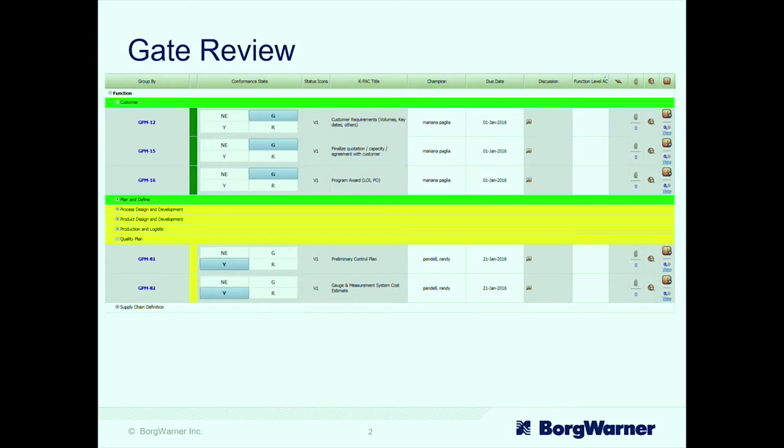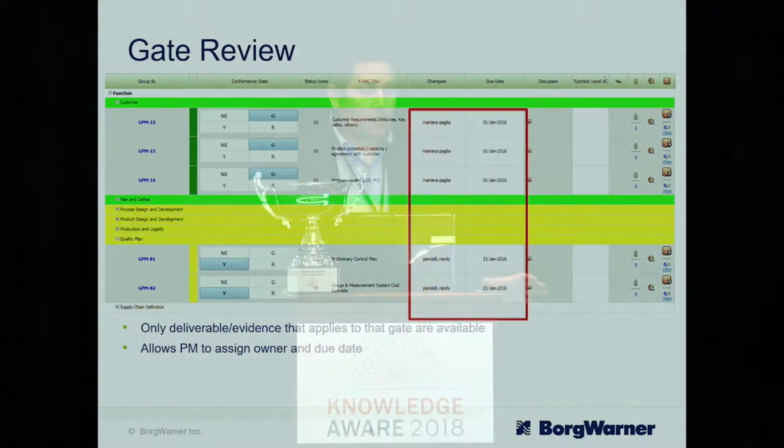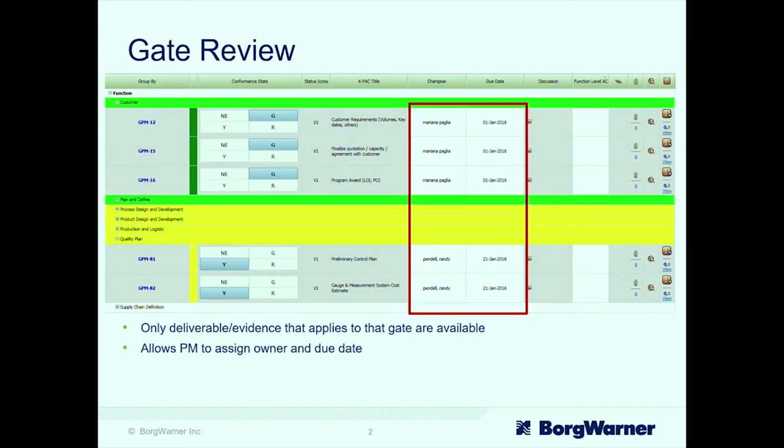If you go into a gate and you look at our assessment, we can sort it by function, so by customer, by product engineering, manufacturing engineering. We can sort it by champion so that we can see who has what to do. It gives the program manager, when they go into gate 1, this plan, and they can assign who is responsible for completing that action item and the due date. And it's only the deliverables that apply to that gate, so they don't have to filter through and understand, well, does this one apply to gate 2? Does this one apply to gate 3? It allows them to assign a champion, a due date, and it will send reminders.